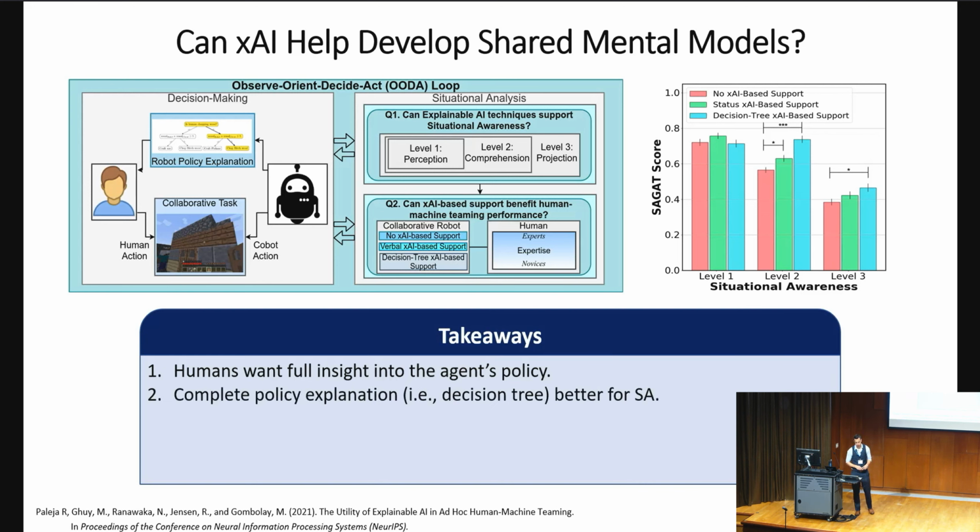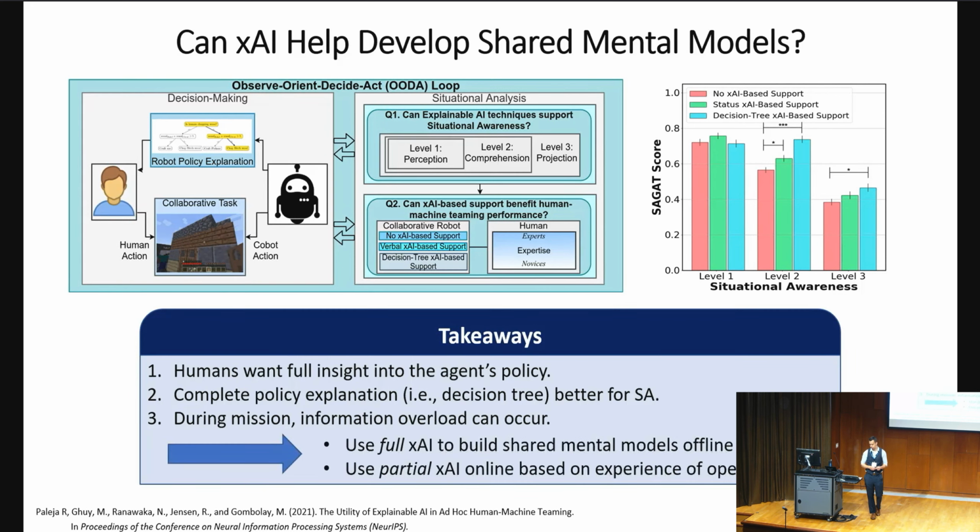And we find that it improves situational awareness, particularly in this offline setting of watching or having time to think about what the robot and human are doing. But during the mission, we think information overload can occur and actually degrade the performance. We find that particularly for experts, it's actually better for them to just use their own mental model of what a teammate should be and just go forth and execute the task with the robot instead of being distracted with this explanation. Novices can still benefit, or at least the harm is reduced for novices.